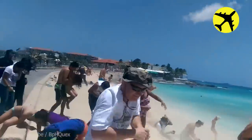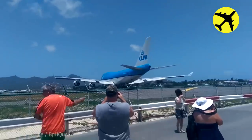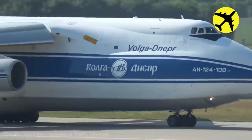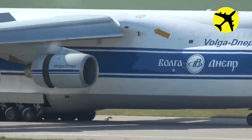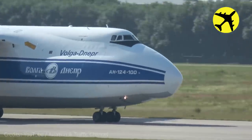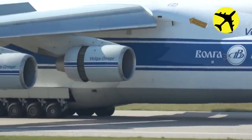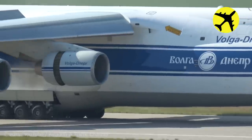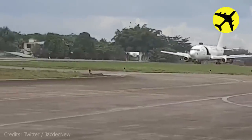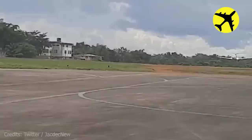Boeing 747 blowing away people at the St. Martin Airport. This plane's engine caught fire after suffering from a bird strike on landing. This plane's main cargo door opened shortly after taking off, forcing the pilot to make an emergency landing.